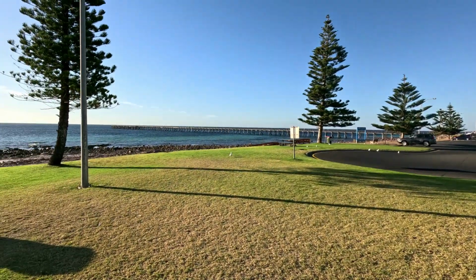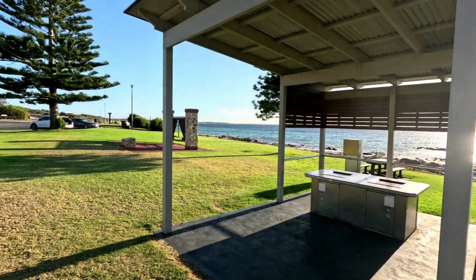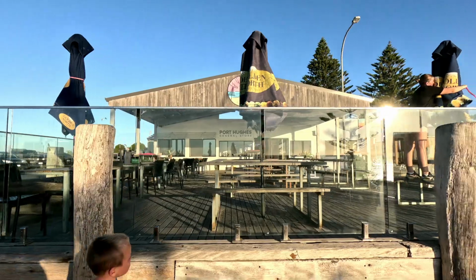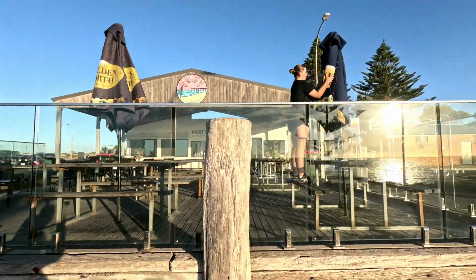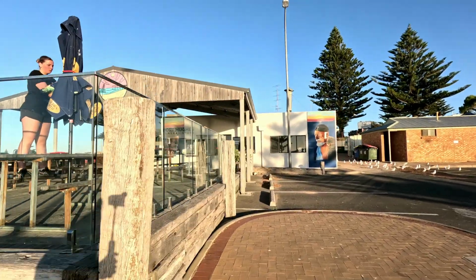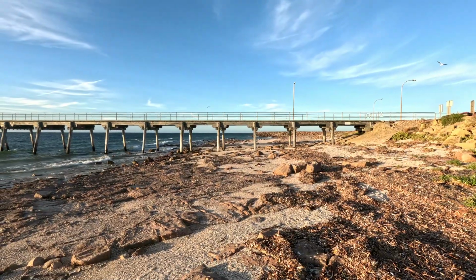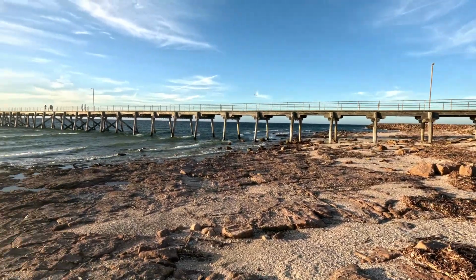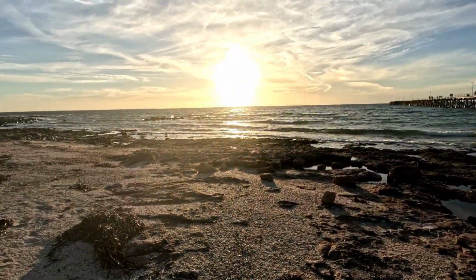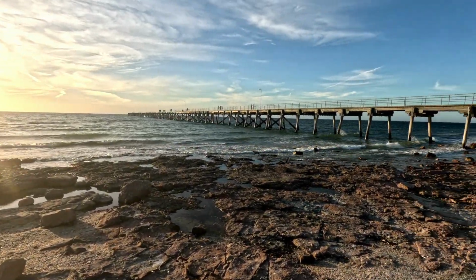It's only a short stroll down to the beach, and just a little bit further down is the boardwalk that we use to get down to the beach. On the foreshore here there's a nice little general store with a service station and a nice little tavern alongside that. You'll find most of the beaches along here are very rocky. They're still quite nice to swim at. You just got to watch out for some of these larger rocks.